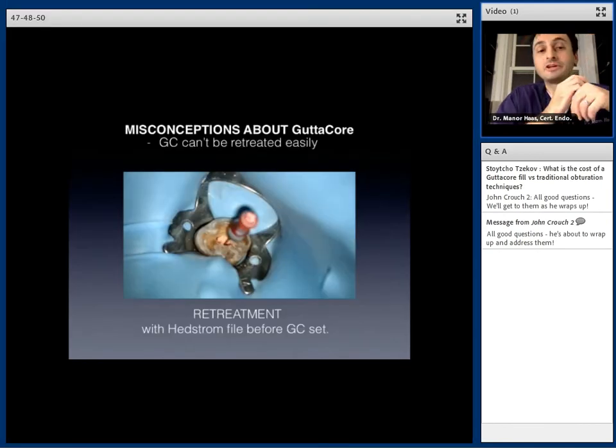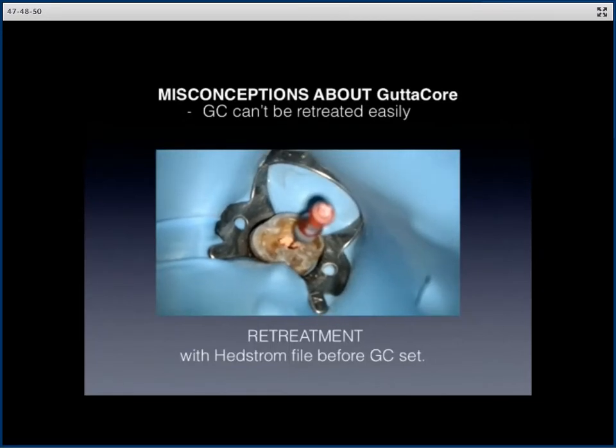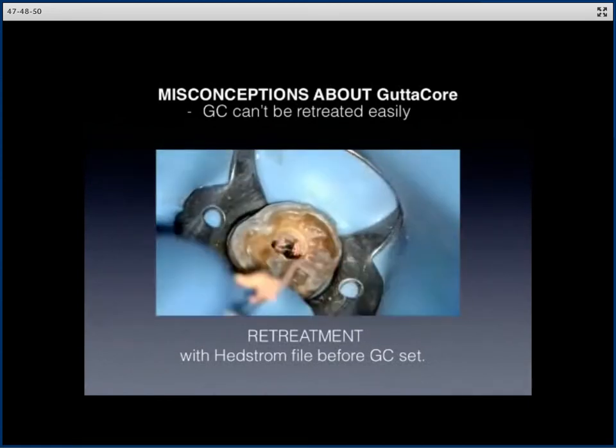Some would say you can't really retreat these. Well, in this case, you'll see in this video. Imagine you put your obturator, for whatever reason it didn't go well. All you have to do in this case is, what I recommend is I take a Hedstrom and I turn it clockwise. I just engage a little bit of the gutta core, pull that thing out, and I'll show you in a moment what I just took out.